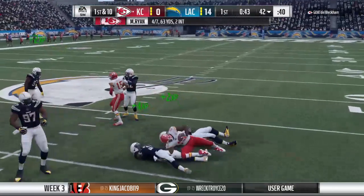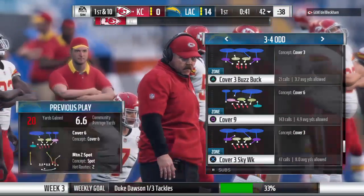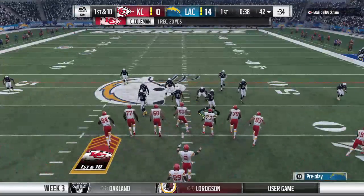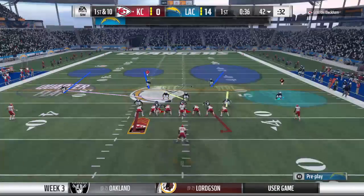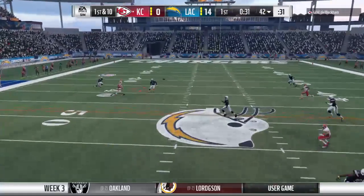And he's brought down after a good gain. A good pick up there of 20 yards. Quarterbacks love slant routes because the receivers are breaking right into their line of vision, and receivers love them as well because they're getting the ball on the move.